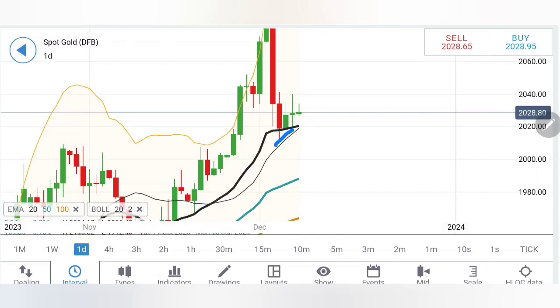Now look at the daily chart. See, gold is getting support here on the downside at 2020 levels, which is the 20 period moving average, giving it a very, very good support.